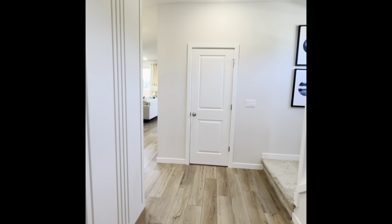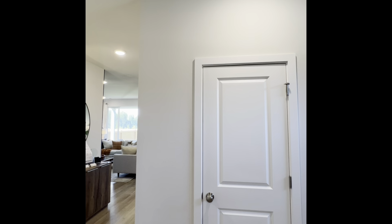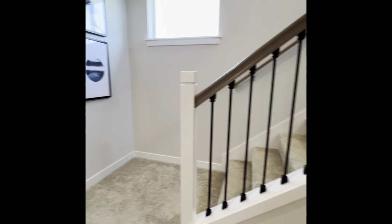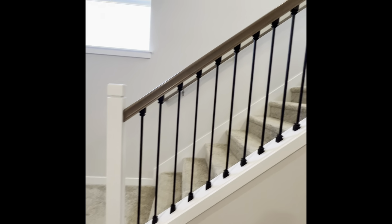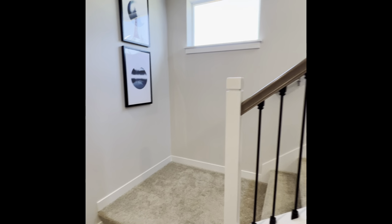And as we continue on, you'll notice the LED disc lights throughout. That, again, is a standard feature, except in the secondary bedrooms upstairs, and we'll talk about that a little bit more shortly. But here we also have the iron picket with wood banister and baluster railing. So this is standard on the main floor on all of our homes.